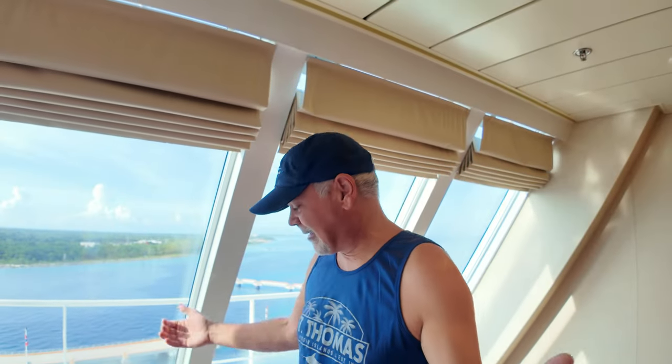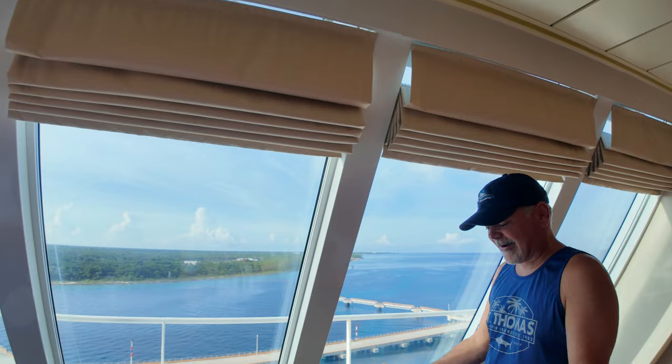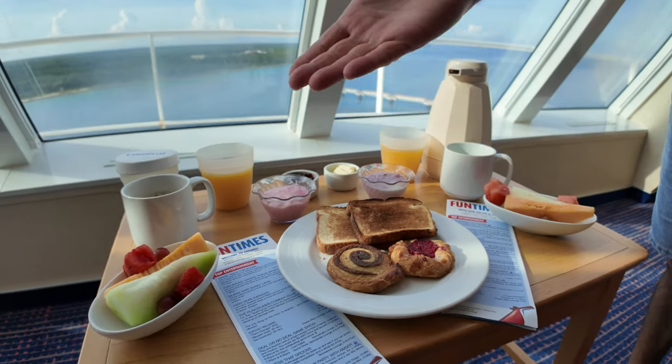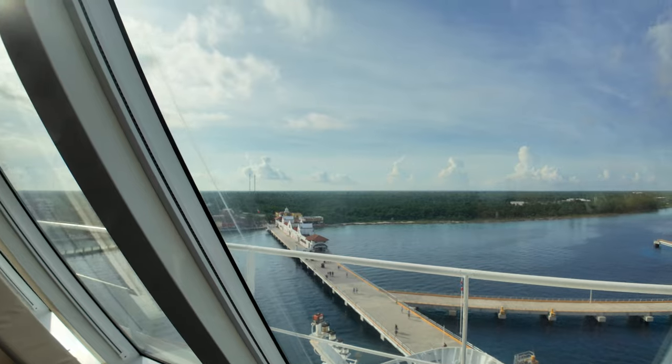We are in Cozumel, and we have a breakfast with a view. Look at this. How can you beat this? We have yogurt, toast, Danish, fruit plate, OJ, coffee. And a view.